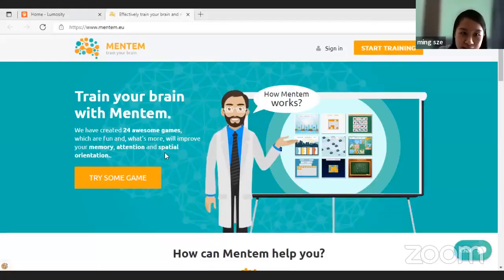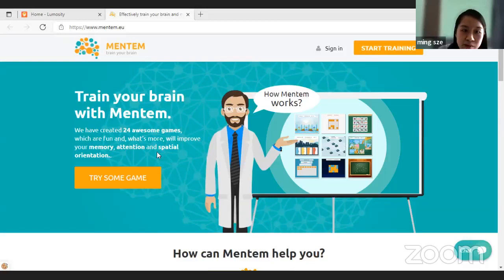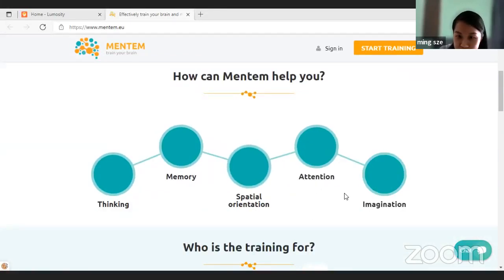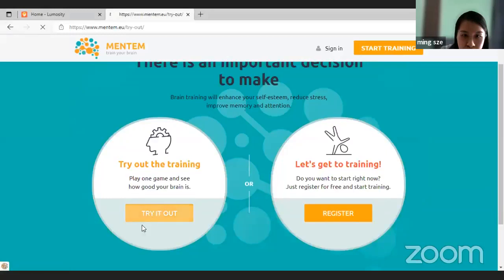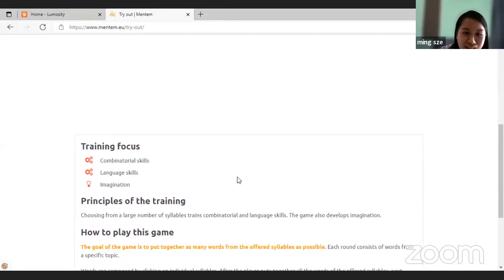Yeah, so this one you can... there are also many different games in these apps where it works on the memory, attention, and spatial orientation as well. Yeah, so they are over here. Thinking, memory, spatial orientation, attention, imagination. Okay, so let's try out some game. So basically every day when I log in, there are different games.